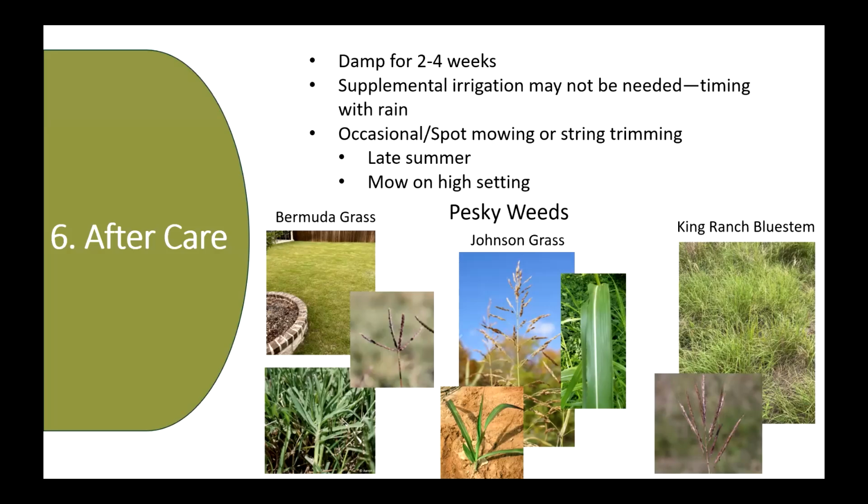Supplemental irrigation may be needed, but if you did your good timing with the rain, you might need none at all. And hopefully we will have good spring rains this spring. And let's say you plant within the next 2 weeks, hopefully we'll start getting some rain, and maybe you don't need to do any supplemental irrigation at all.